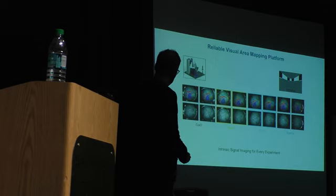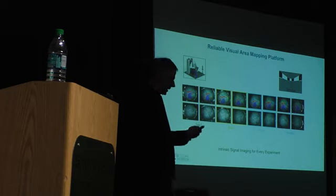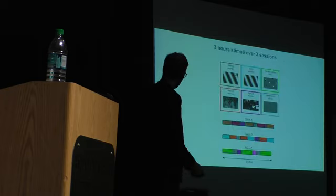So here you can see very reliable. These are 8 different animals coming from 4 different transgenic lines. And here you can just see the pictures of them. And here you can see in each case we've identified the different visual areas. You can see it's remarkable, much more similar across animals than if I would do the same thing in humans. Partly because, of course, these are all transgenic animals. So it's one of the advantages.